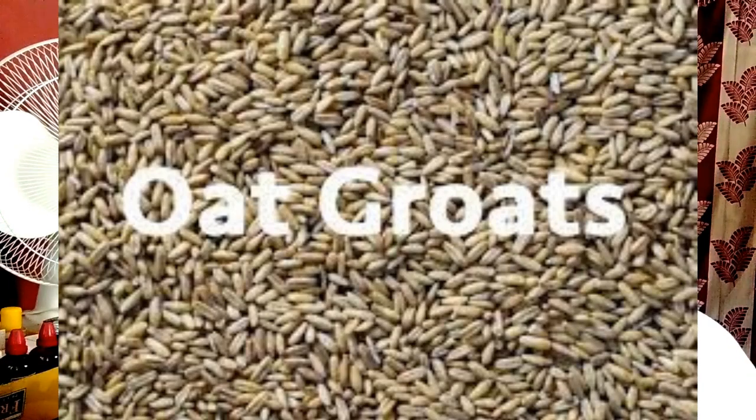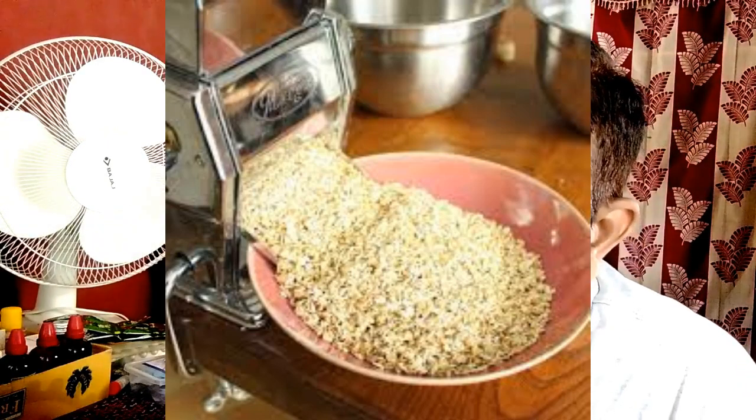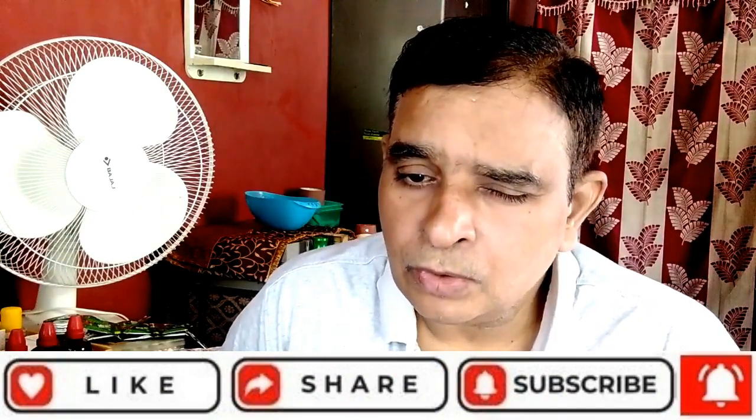Next point is, can oats cause constipation? Oatmeal offers up the best of both fibers. A half cup of dry oats contains 2 grams of insoluble and 2 grams of soluble fiber. Insoluble fiber adds bulk to stool and helps food pass more quickly through the stomach and intestines, while the soluble fiber dissolves in water and forms a gel-like material.